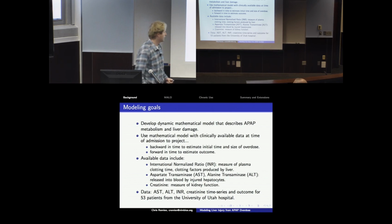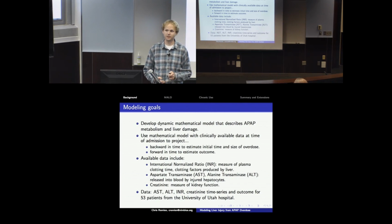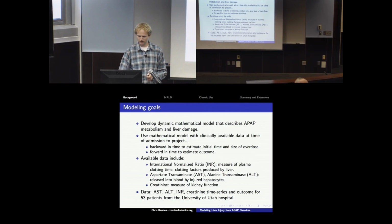It's really hard to actually know what the dosage and the time since overdose are. Those aren't known typically because the patient comes in confused, disoriented, or in a coma. And we know from other studies that the information you get from the patient regarding dosage is typically not that accurate. So we're trying to estimate the dosage and time since overdose with the model.